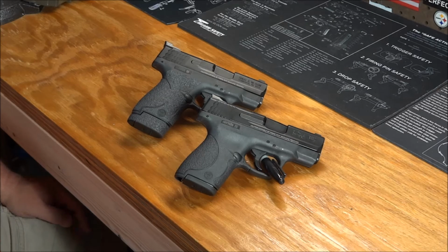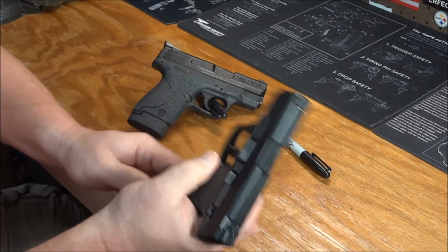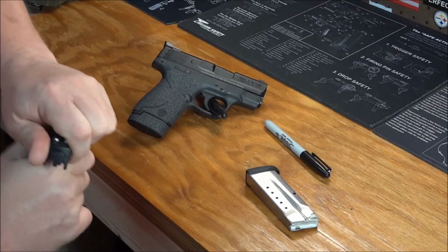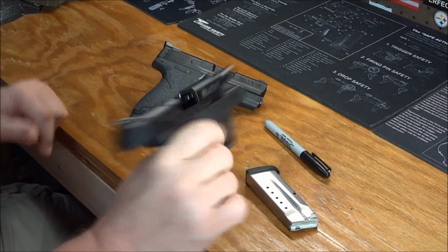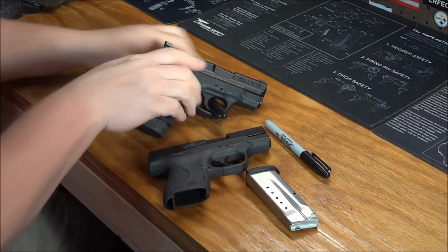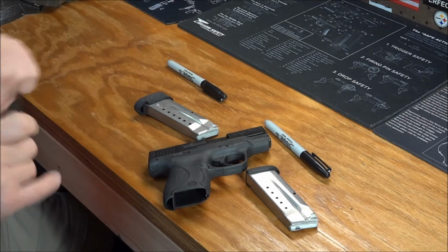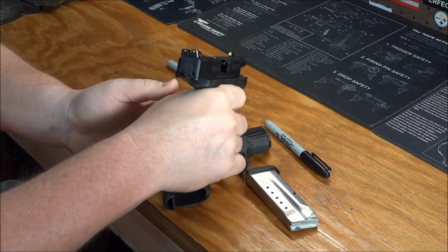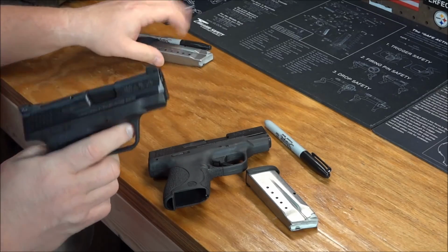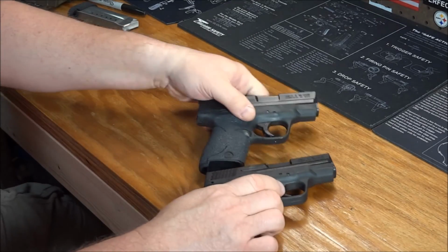Now what I'm going to do, first we'll do a quick safety check to show you that everything is safe. Magazine is empty. You can see hopefully that the chamber is empty for 1. For 2 of these.